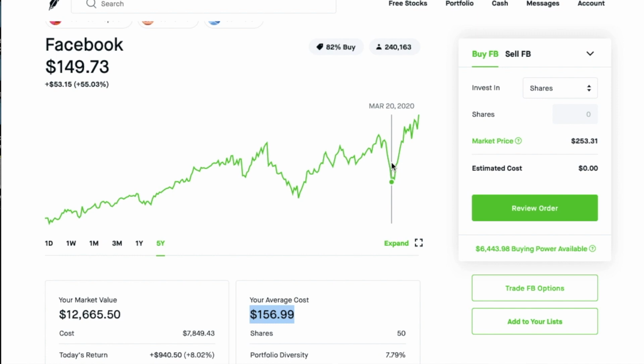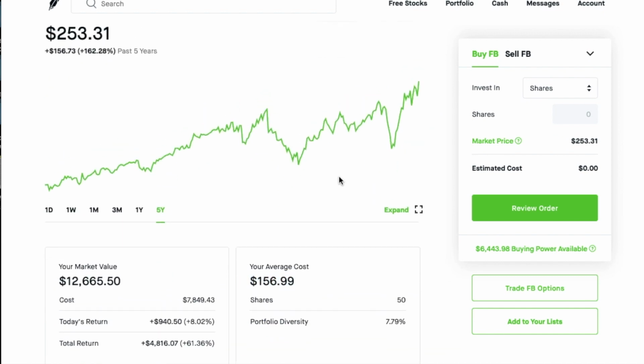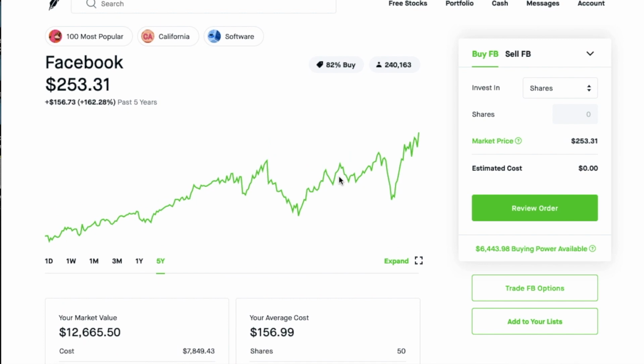So since then, we've done really, really well, right? Total return has been $4,816, and I bought all these shares in March. Now, I got lucky here, okay? I didn't time the market. I didn't know where the bottom was.